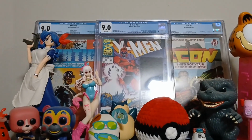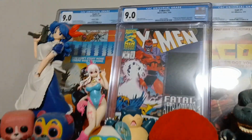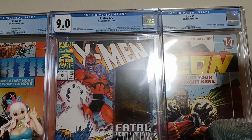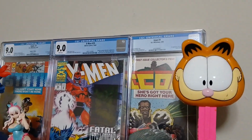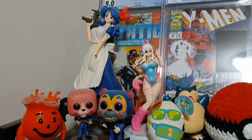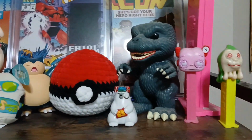So we get over to my actual shelf for all my graphic novels and stuff. We'll start at the top. We have some of my graded issues. We have Static Issue 1, X-Men number 25, as well as Icon right there, if you can see it. And a couple knickknacks here and there that I've gotten over time that I really do like. But yeah, it's pretty cool.